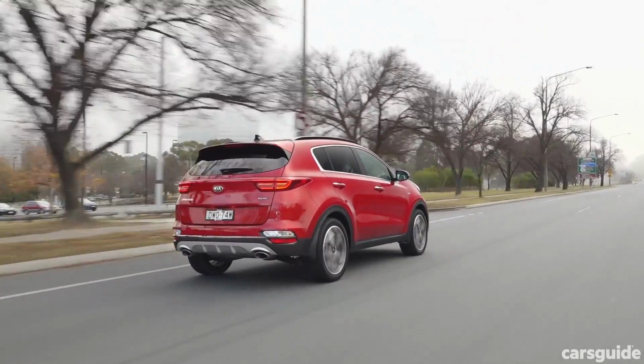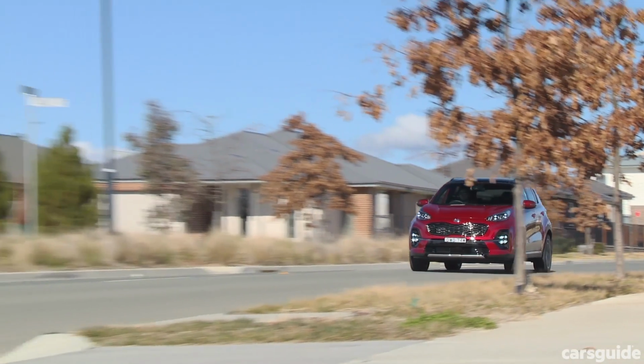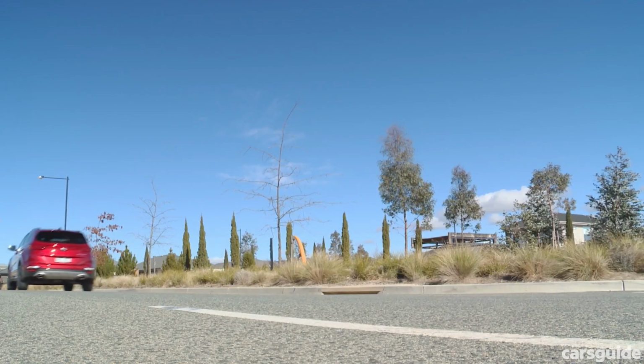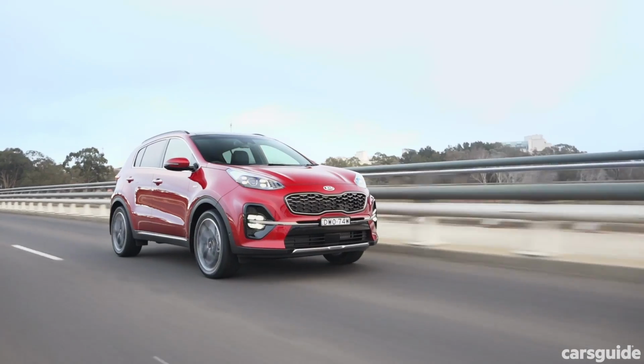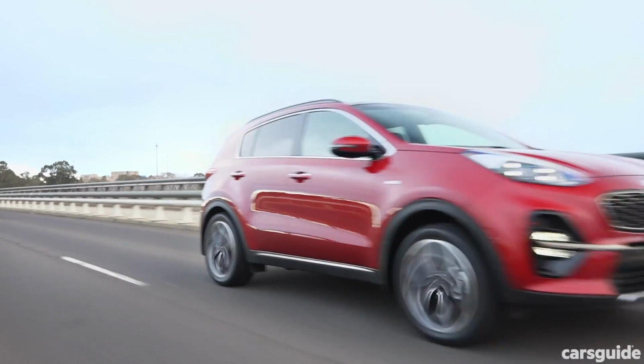So is there anything that bugs me about the Sportage? To be honest, not really. This car really appeals to me in a number of ways. It's good value. There's a lot of choice. You can pick the car that you want with the specs you want at the price you want. The 7-year warranty too. That's such a great deal no matter which way you cut it. And for me, the practicality is on par and it looks really attractive. It's got more character than some of the other competitors in that mid-size SUV class.